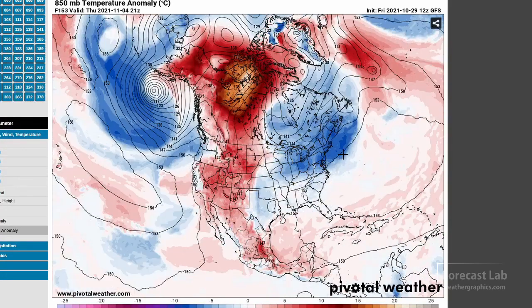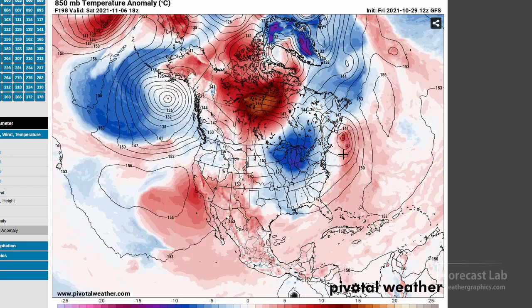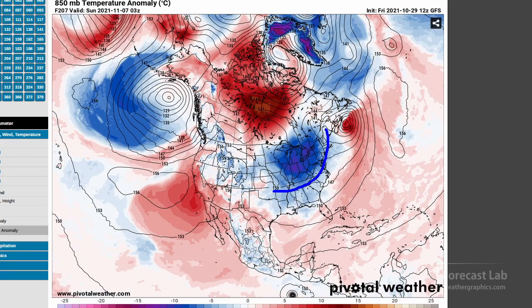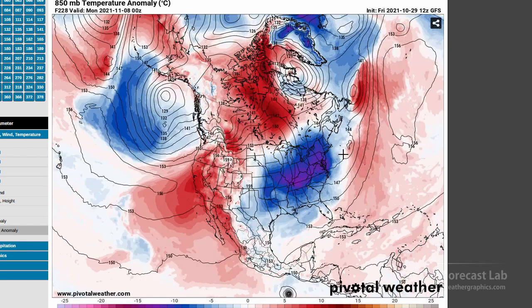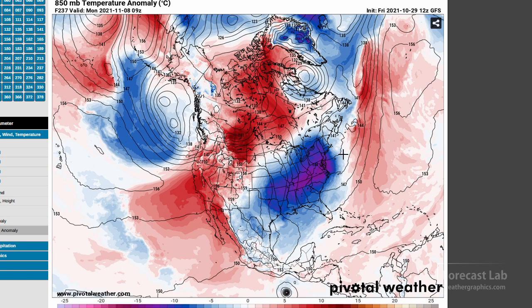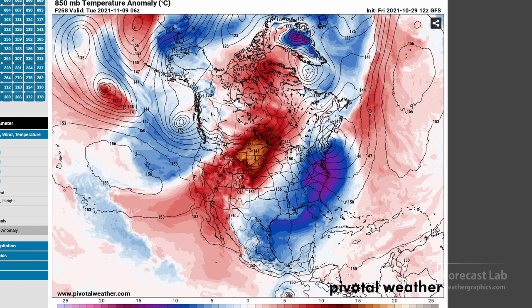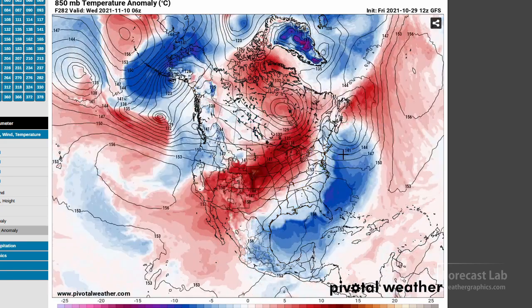Going towards the end of next week, very strong push of cold air approaching the west coast. Mild through the central U.S. and cold in the northeast. Here comes some more cold air coming southward around next weekend. And then going into the following week, the first full week of November looks cold in the eastern U.S. and pretty turbulent and stormy in the west coast region.